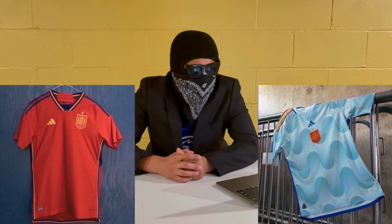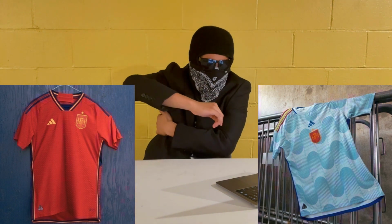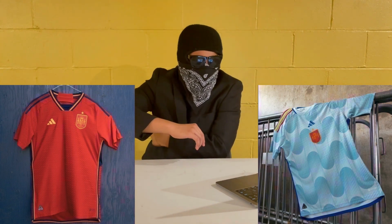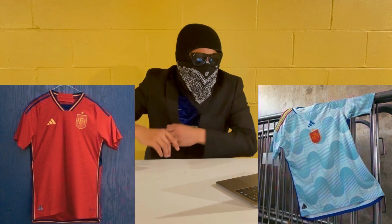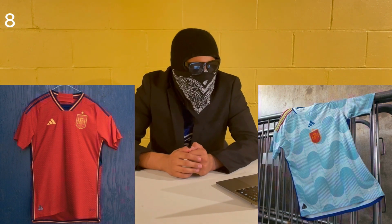Spain! Spain's national kit. I don't know what it is for me, but that blue one gives me the 2006 World Cup ball vibes. I don't know. It looks nice. That the red one looks weird. I don't know what's up with me. I like more away and home kits. I don't know, bro. That red kit, I just don't like the thing under the, this thing right there. I just don't like it. But it looks nice, to be honest. I'll give it an 8 for the red one. The blue one, I'll give it an 8.3.